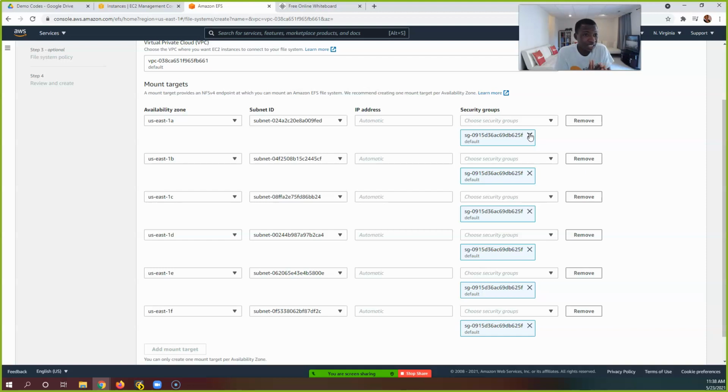Who can tell me in the chat? The security group that we created for our EFS, who is it going to allow to talk to it and use it? Come on, guys, you know this. I want to make sure you guys are awake. Okay, very good. Web server.